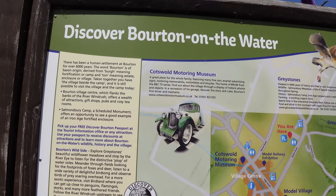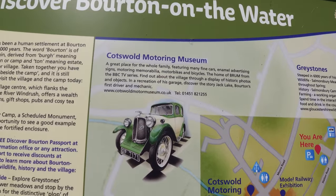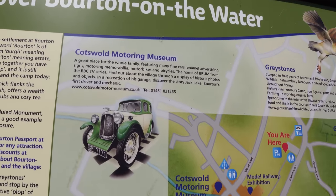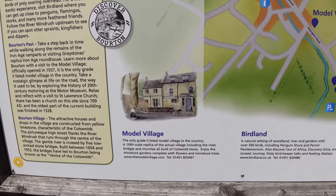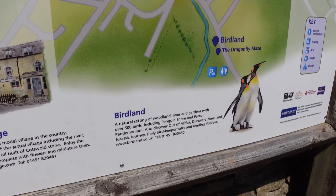Right, I'm just having a look at this while Nick's paying for the car park. So we've got Cotswold Motoring Museum here. And the Model Village, might go and check that out. And Birdland.